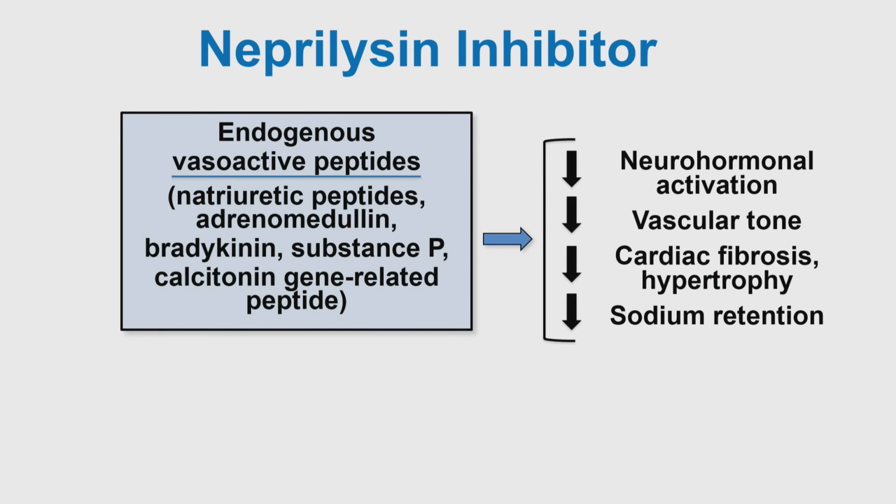So here are the peptides we just talked about, and how do they act? What do they do in your body? Well, they decrease neurohormonal activation, especially renin angiotensin system activation. They decrease vascular tone, so they vasodilate, right? They relax blood vessels. They decrease cardiac hypertrophy and fibrosis, and they decrease sodium retention. They do that by mild diuresis and mild natriuresis. So you lose a little bit of water and you lose sodium with these drugs.